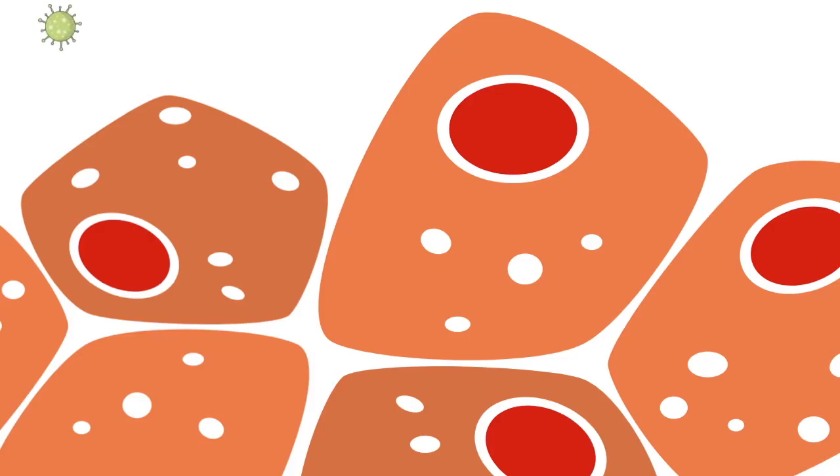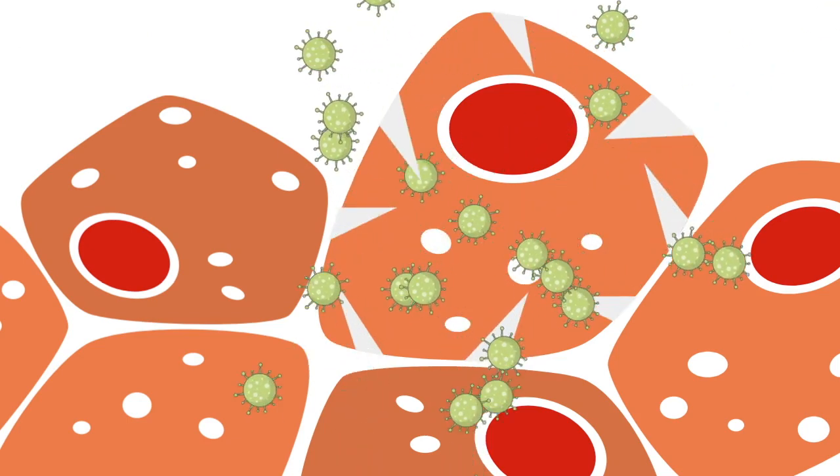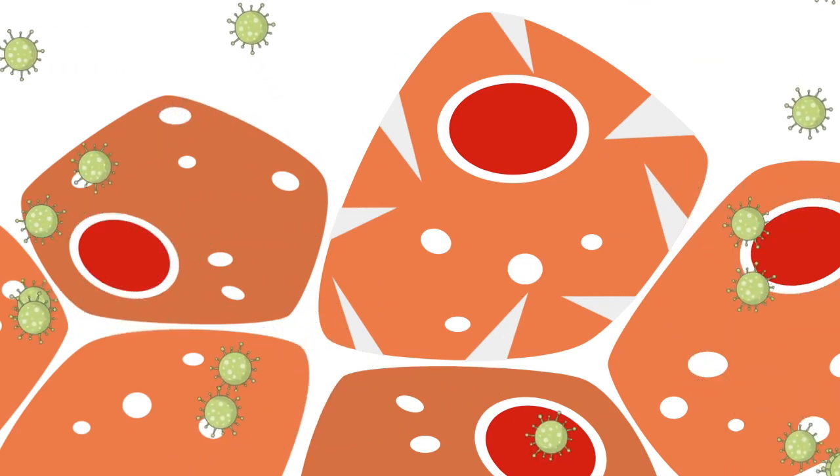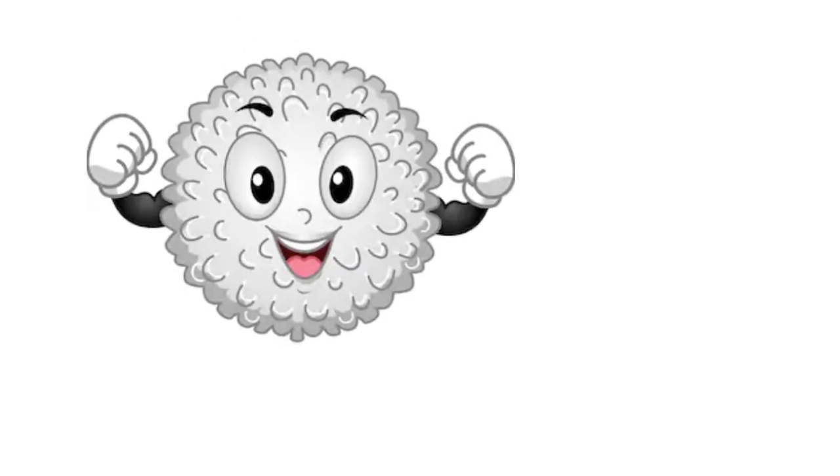When inside a host cell, the virus can make copies of itself. It makes as many as it can until the cell gets full and bursts. Then all the copies need to find their own host cell nearby to make more copies, and this is what makes you sick. Luckily, our bodies have ways to protect themselves.